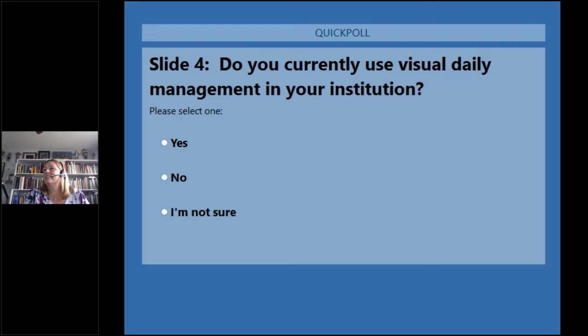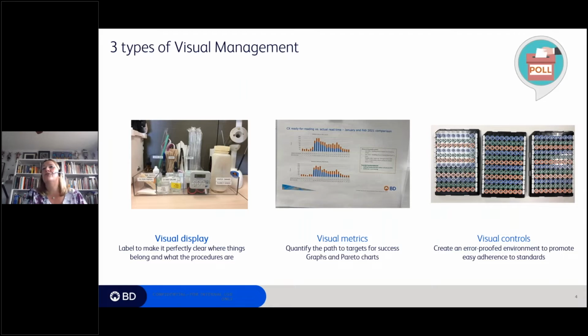Okay, all right, so let's see what it looks like for your organization. 70% of you have answered yes, we're using some type of visual management. So congratulations, that is the first step and it's super important. 25% of you have answered no, we don't use that yet. So for you, take a look at the power of visual management.